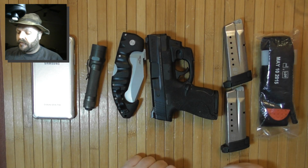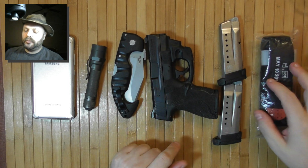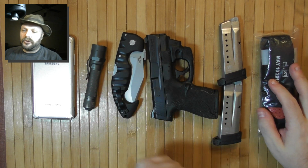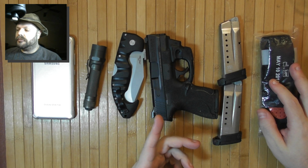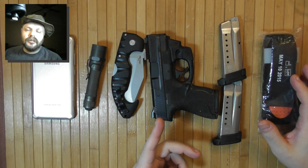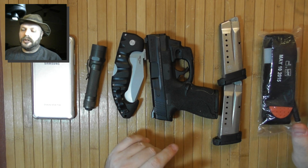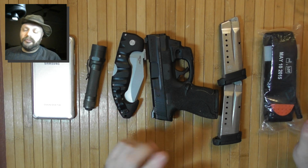9mm, 7+1, plus 2 backup magazines, 24 rounds total. In 9mm, I usually carry some kind of self-defense oriented hollow points, from RBCD to Hornady to Federal. Sometimes I change what I carry.